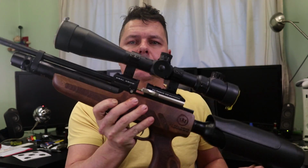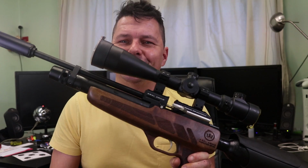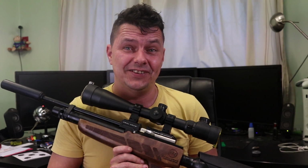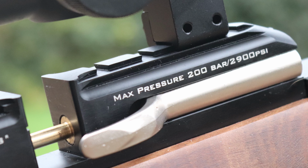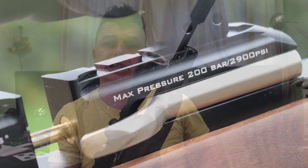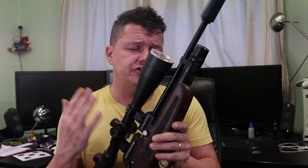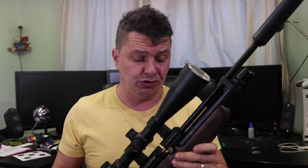If we spin the bad boy around now, you'll notice that the actual cocking lever is on the left hand side. Why is that? Why does it look like this? Well, I've heard that this has come from the Kral shooting pistol, and the cocking handle is on the left hand side, hence the size of the stock and the actual pistol grip on this as well. And they've just carried it through and basically put it onto a rifle.